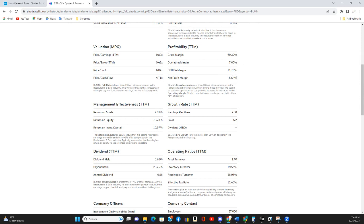You'll see the net profit margin here at 5.64%. That's more or less what you see here. These are businesses that operate on slim margins, 7.6% operating and 5.6% net. It does have some wiggle room, but not a whole lot. However, that's simply the nature of the beast in restaurants.